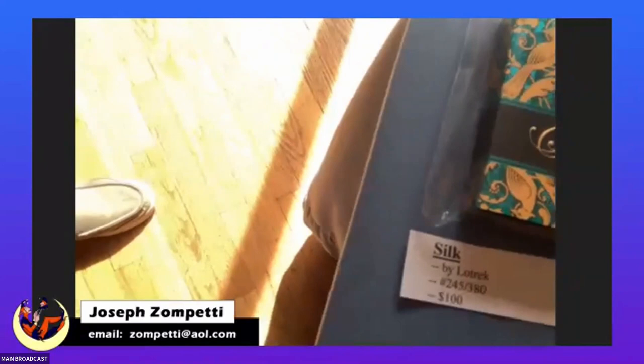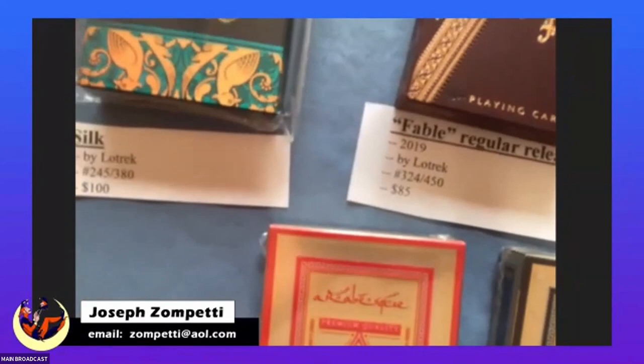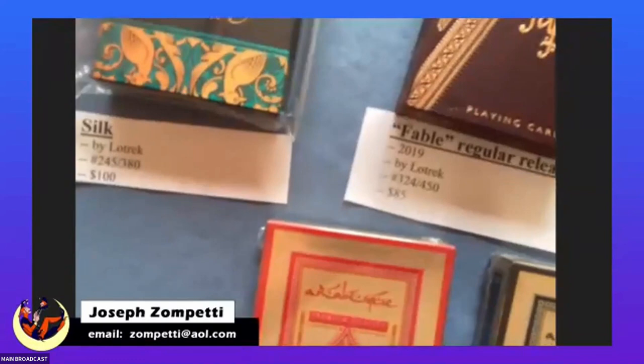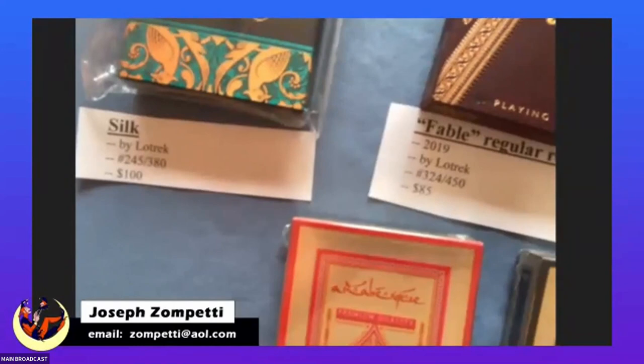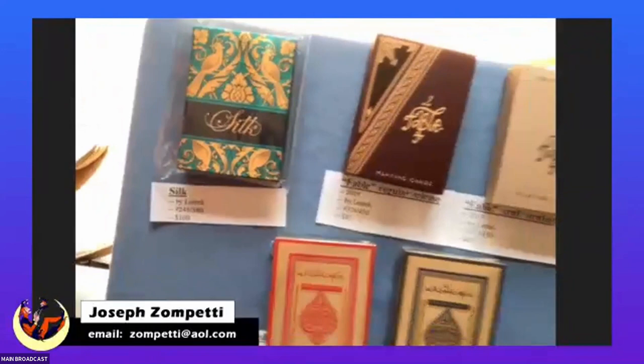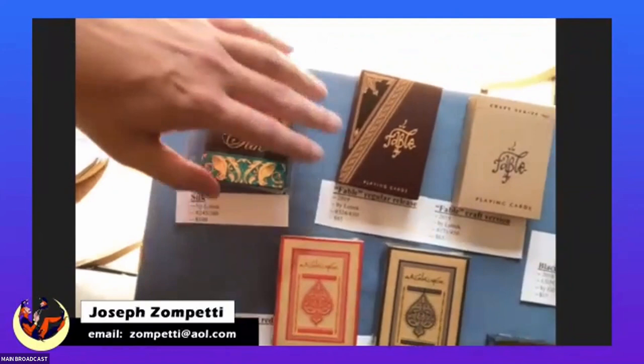There are two different versions of the Fable deck. There was the Craft Series, which is this one here on the right, and essentially that was the first version that was released. I could be wrong about this, but I think Lo Rocco was just trying to get a feeler for what people thought about the particular deck and design. Joe, hold your phone a little higher so we can get a better perspective. There it is, perfect. I'm sure they sold like wildfire.